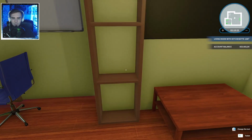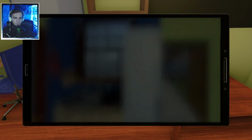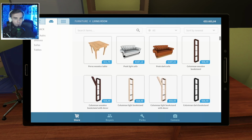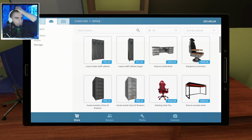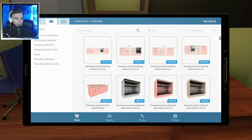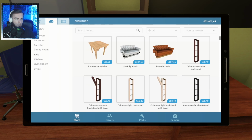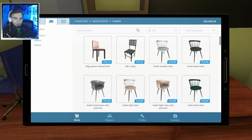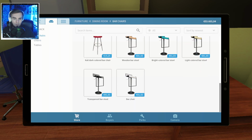I don't like it, but whatever, let's keep it. All right, office, office. Oh yeah, no. Where were the books? I don't remember. I forget. Kitchen. Kids. Dining room. Oh, that would be a good idea to add something from the dining room if there is something interesting. There is nothing. Okay.